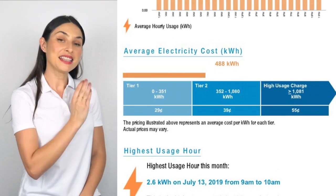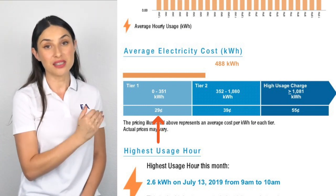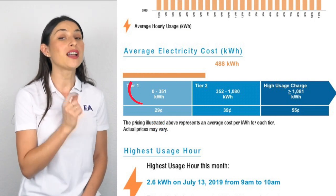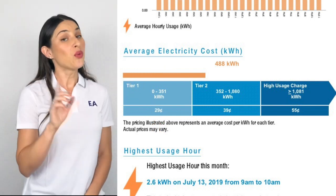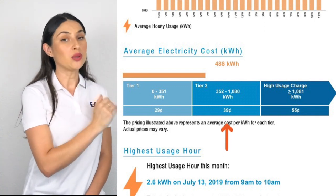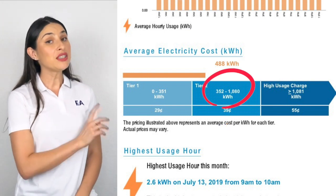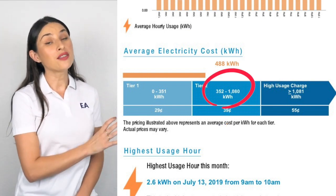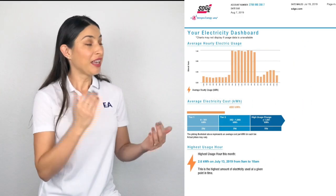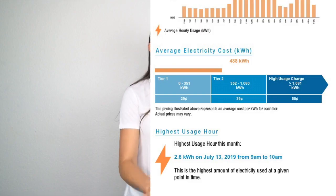In this case, this customer is being charged 29 cents per kilowatt on their first tier, and they can consume up to 351 kilowatt hours. Once you exceed this, you move up to tier 2, where you're being charged 39 cents per kilowatt, and here you can consume up to 1,080 kilowatt hours. You kind of get the gist here. The higher the tier, the more you're being charged per kilowatt.